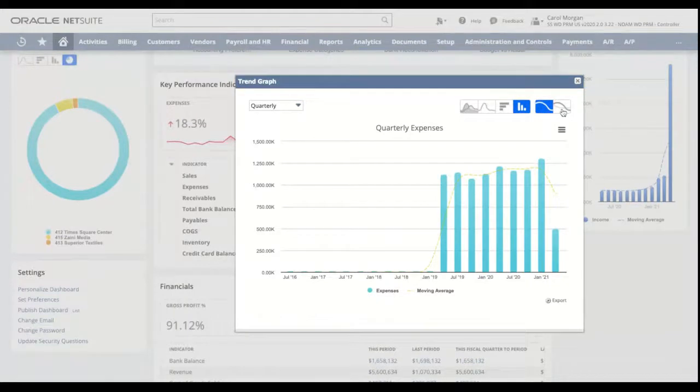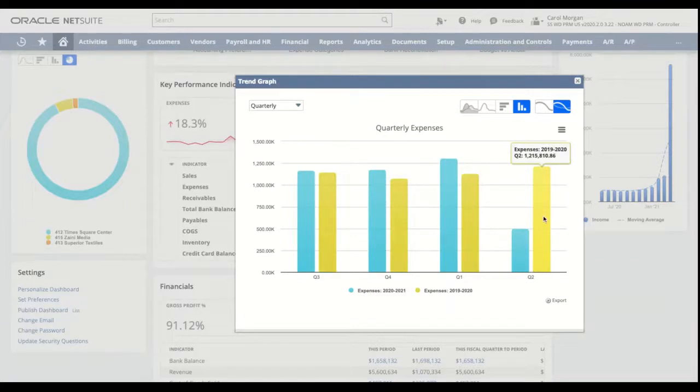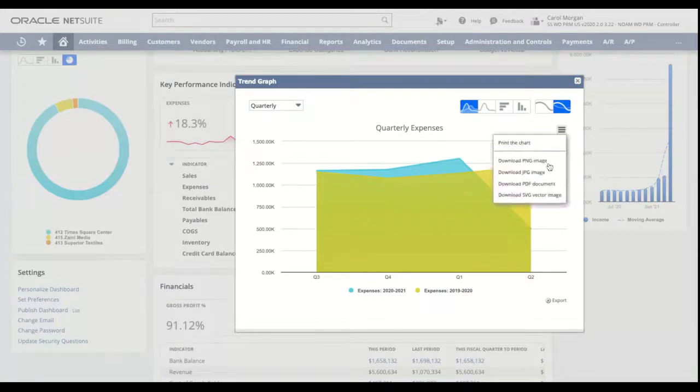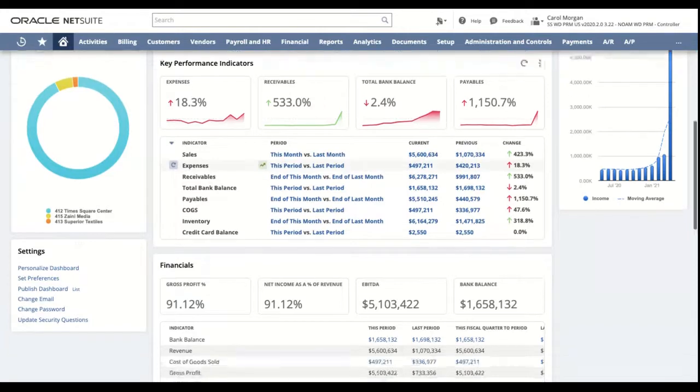The best part here is NetSuite allows you to do something called a side-by-side compare, which takes you to a place where you say, okay, my expense for 2020 Q2 was this, vis-a-vis my expense for 2021 Q2 is this. I have a clear picture of how my expenses have been moving compared to the previous quarters. In case you want to use this data or graphs for your presentations or board meetings, you simply can download them from here as PNG or JPG or PDF. Or if you want the underlying data to analyze in an Excel sheet, you simply can export it using the export option. Great.